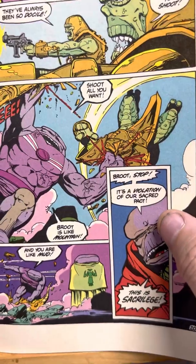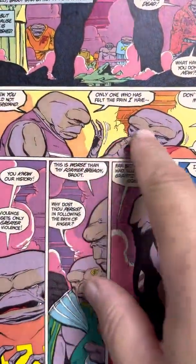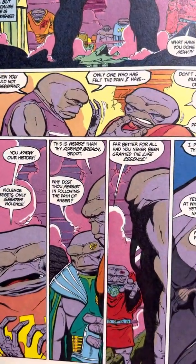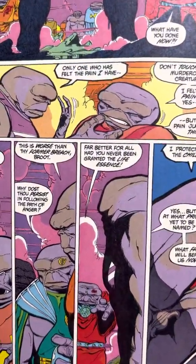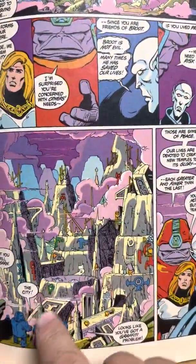Brute, stop. It's the violation of our sacred pact. This is a sacrilege. You can't do this. And he's like, I got your kid back. And they're like, now there's going to be violence. What's going to happen? And here's where they nuke the city. So I jumped ahead. I'm sorry about that.